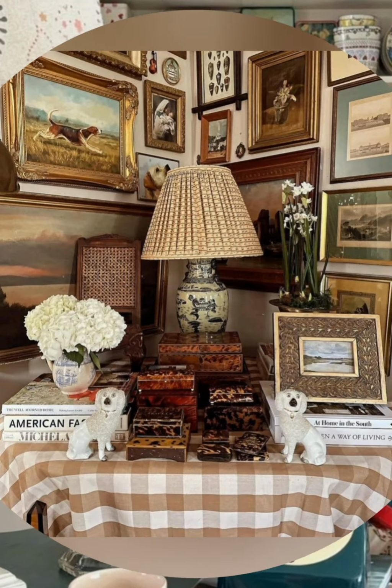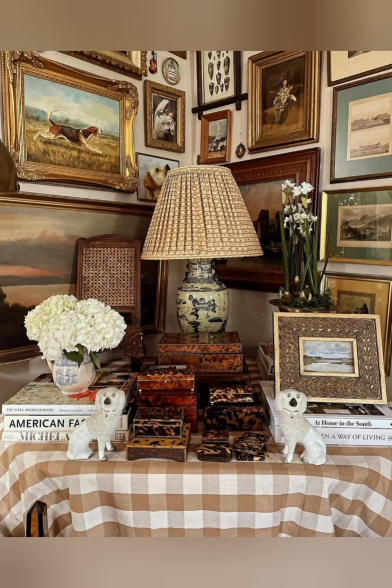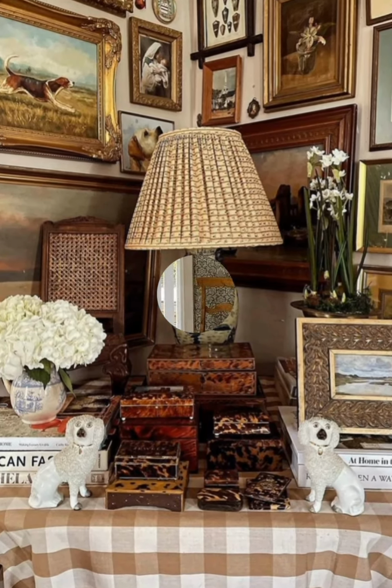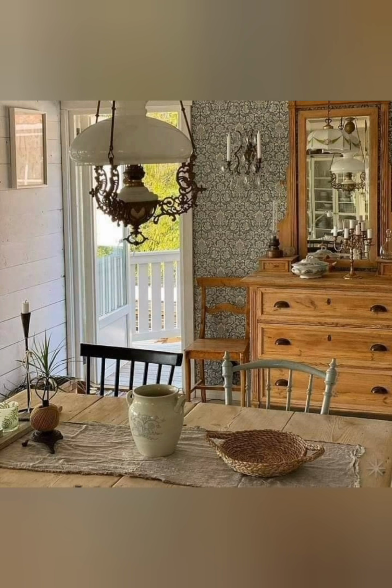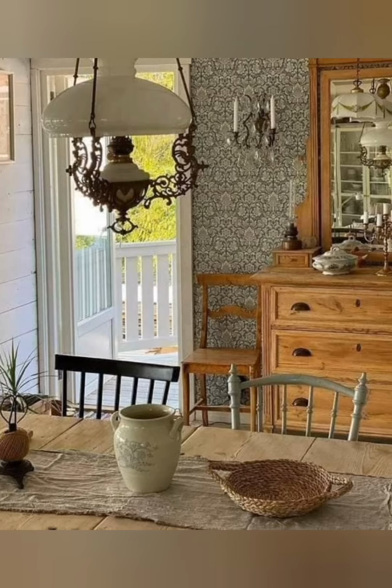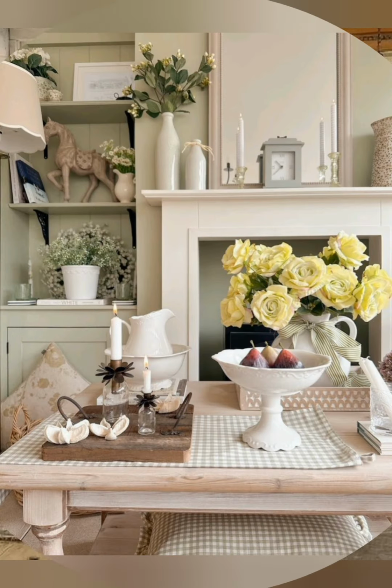Utilize vintage trunks, storage and seating. Use vintage trunks as storage solutions that double as coffee tables or bins. Decorative touches. Stack trunks in a corner for a layered look, adding warmth and texture.